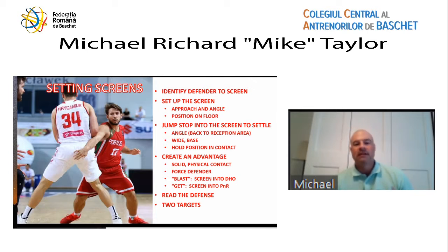We want them to have two targets, and we want the defense to have problems to guard it. So for example, teammates working together. Here comes the wide pin. The guard curls it to the basket. The big man in this case, as he curls, how will he play? Will he stretch out the defense as a three-point threat? Or is he going to step to the dunker spot?